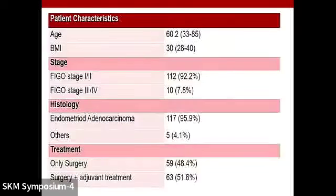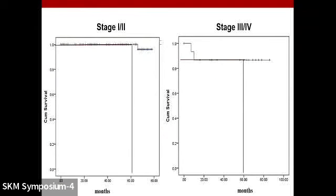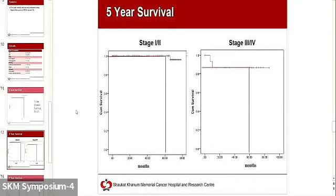Sorry, we have a slide missing. I don't know how.